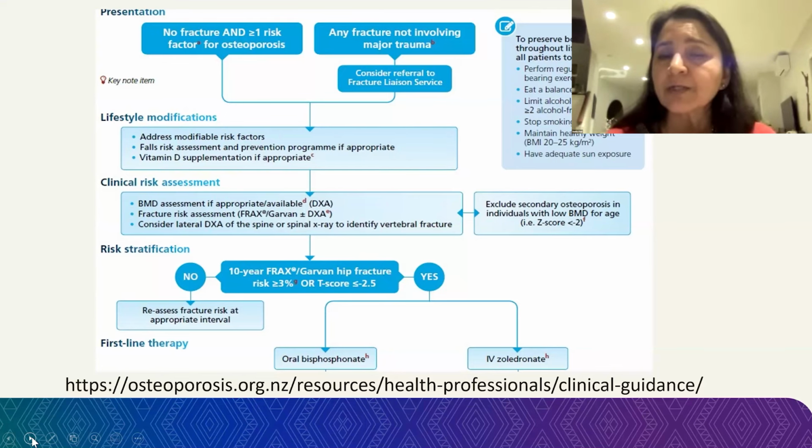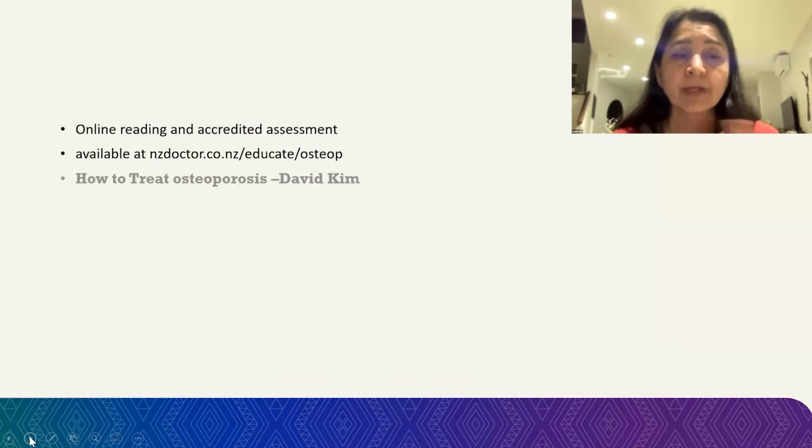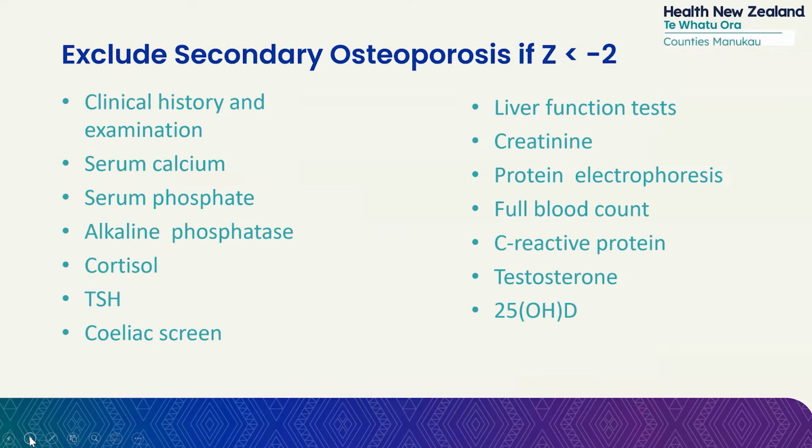If you have to escalate treatment, so if patients have had a fracture while on bisphosphonate therapy and have a T-score of minus 3 or less, then they can be escalated to 40-O. 40-O is teriparatide. Actually, I'll take you to the next slide. This is the article I was talking to you about. It's well worth a read.